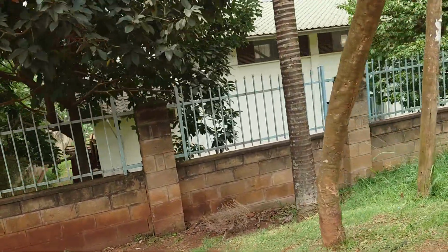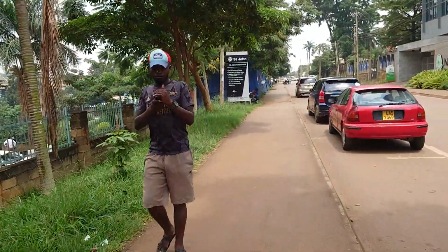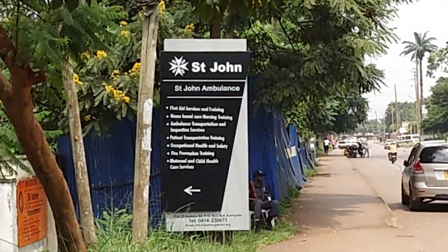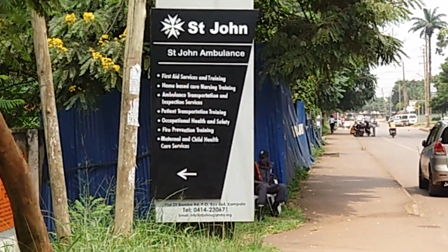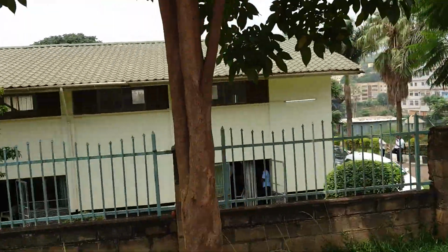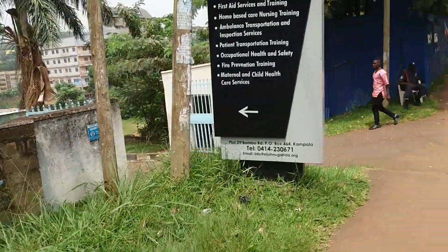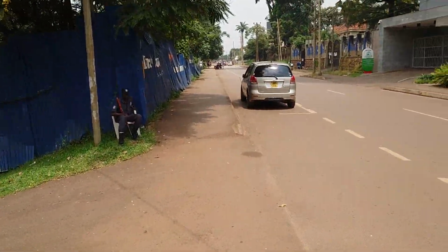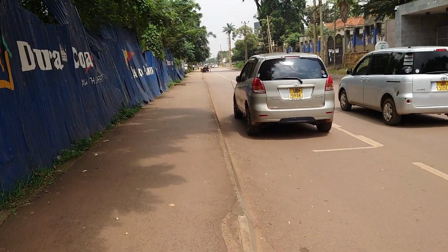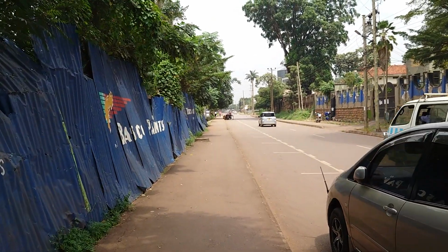This place is like a church, but then again, they offer ambulance services. I don't know whether that's the extension of their ministry, which is here, St. John Ambulance. So I suppose this is St. John Church. I'm just trying to infer based on the name. It's a beautiful place, and in case you haven't been on these streets for a very long time, this is actually Buganda Road, and it's a beautiful day.